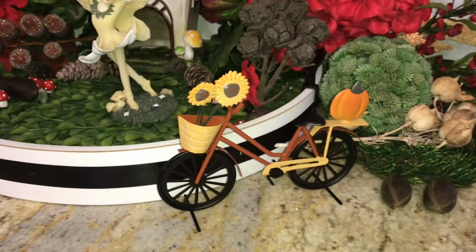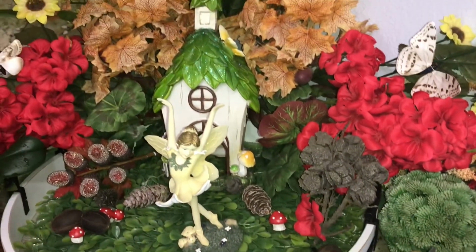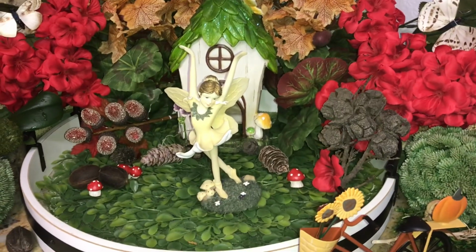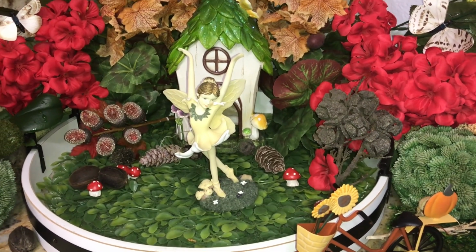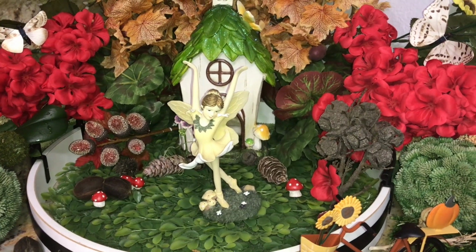I got the little bike last year, the little house, and the little mushrooms. Now, they were things that were in a box. My little fairy, I believe, but you're not going to believe this.